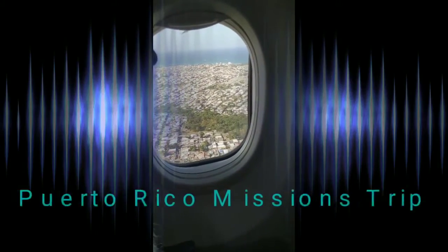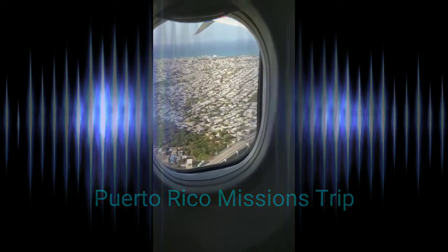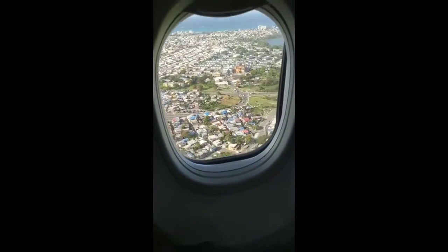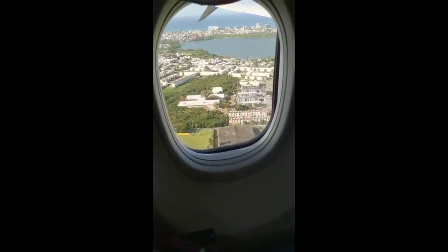This is our plane trip coming in. If you look real close, you can see all the blue tarps that are still scattered all over the roofs. It was quite an interesting experience. Their typical work day is from 10 to 3 with a 1-hour lunch. So, very enlightening.